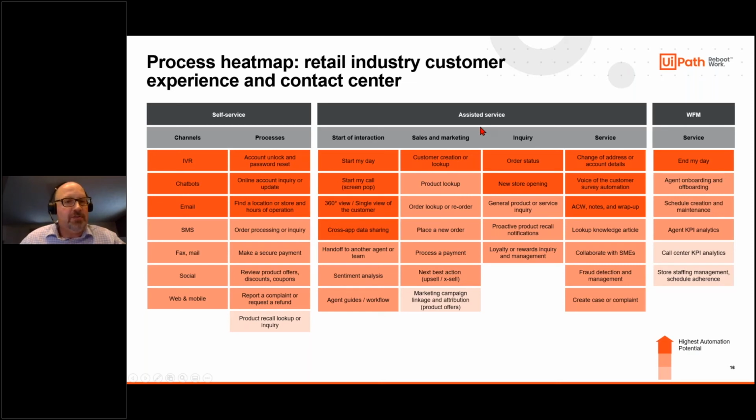And then on the assisted side, this is where you have an agent. We tend to see good opportunities around starting a phone call, kind of like what you saw in the video, sales and marketing, inquiry, order status, sometimes new store openings, service, what if a customer changes address, loyalty management, and other opportunities too. And then on the workforce management side, agent onboarding and offboarding is one that comes up quite often, especially now with a lot of contact centers and organizations hiring agents back in. They want to automate that onboarding process as much as possible. So that's another use case that we often see in this space.